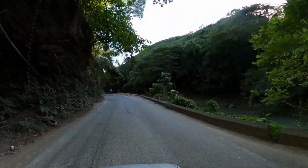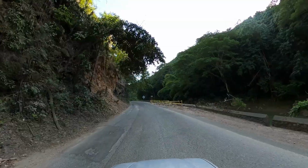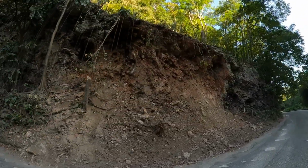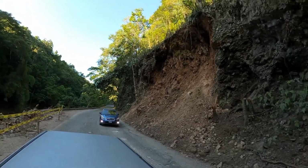Here's the spot that tore down recently. This spot has been reduced to one lane, but it looks pretty intimidating. You just have to be careful when passing and of course be cautious.